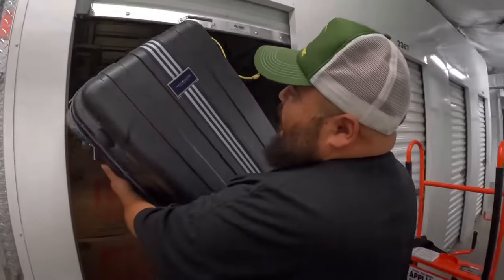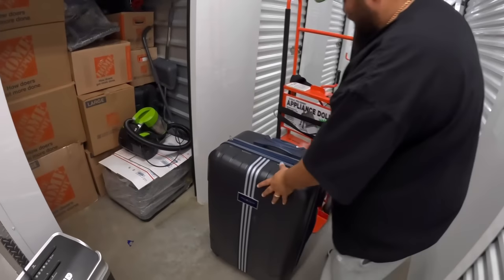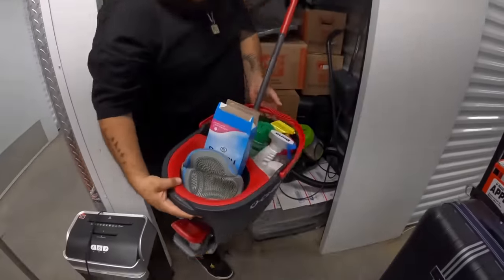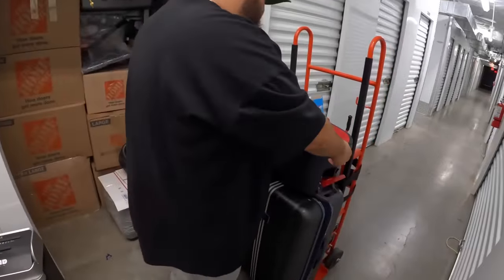To the end. Oh, Tommy Hilfiger. It's empty though. Look how light it is. It's empty, but nice. It is Tommy Hilfiger. That's cool. Might as well grab the other luggage that's back here too, but first let me grab this. Cleaners, with the little spin, it spins hecka fast. That's probably a $10 setup?